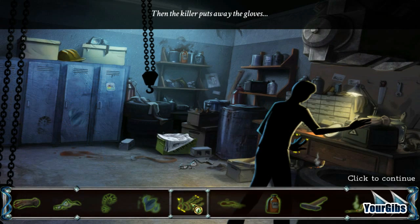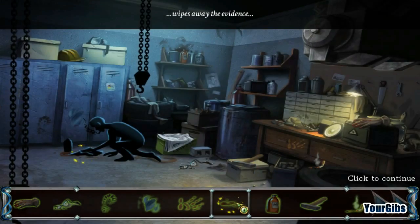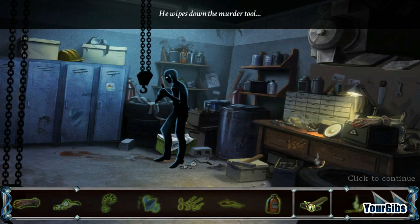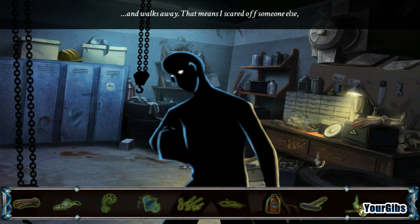Then, the killer puts away the gloves, wipes away the evidence, and puts the ammonia bottle back on the shelf. He wipes down the murder tool, finishes his cigarette, and walks away.